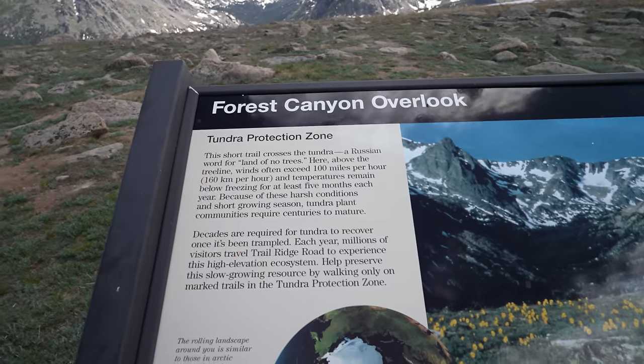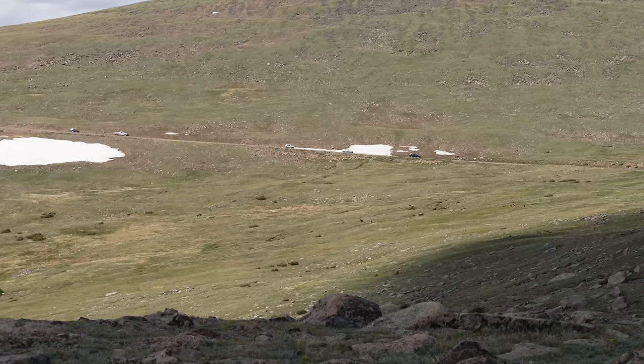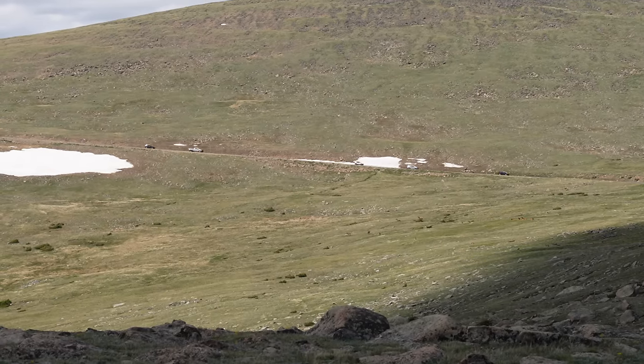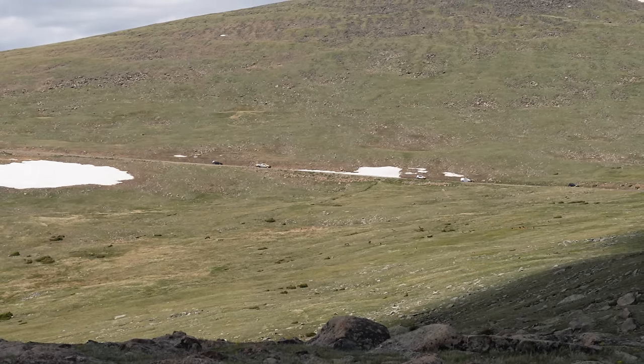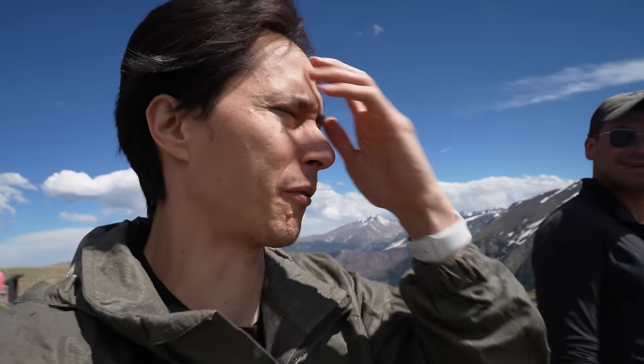Tundra Protection Zone. Where? Right there below the road. There's a couple standing over there, but many of them are lying down. Some of them are standing up to the left. I see some moving around. Oh, I see them moving. Yeah. Man, this is pretty fun to drive up to a viewpoint like this. Don't really have to work for it. You can just enjoy it.